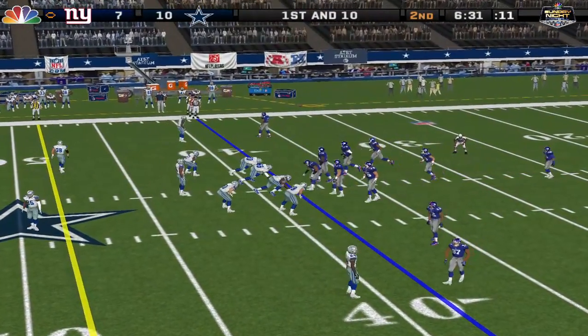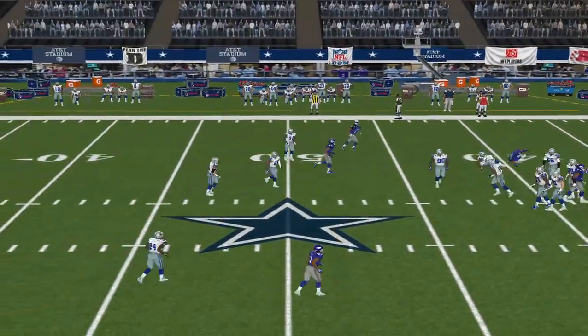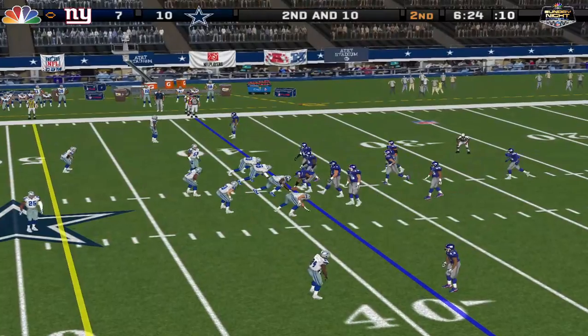Stay at home. Play football. The Cowboys with a 4-man front. Great fake. Gets the pass off. Number 12 was the intended receiver on that play.